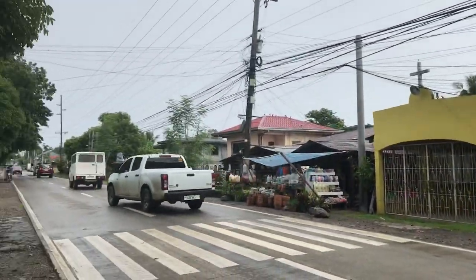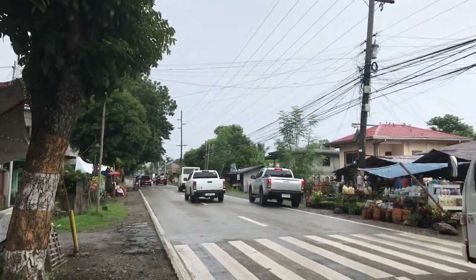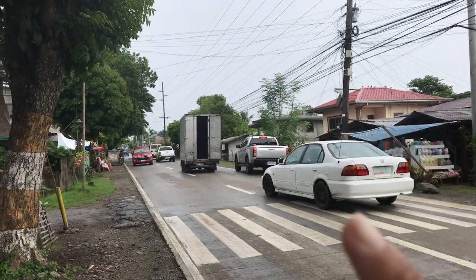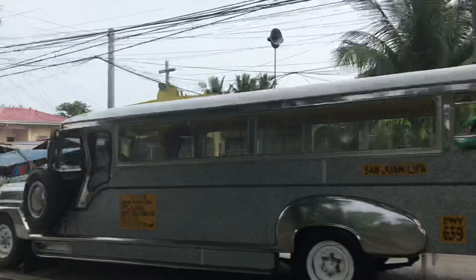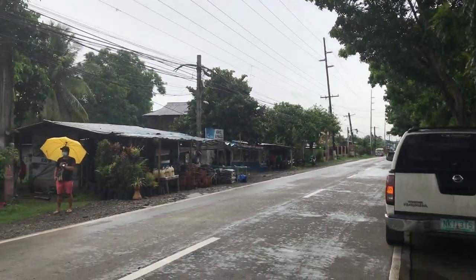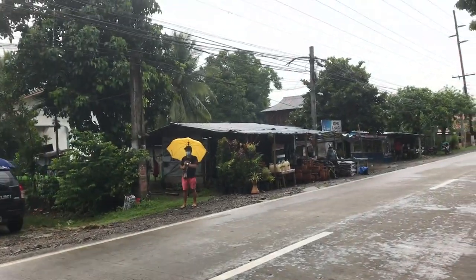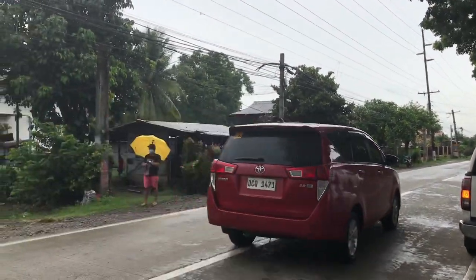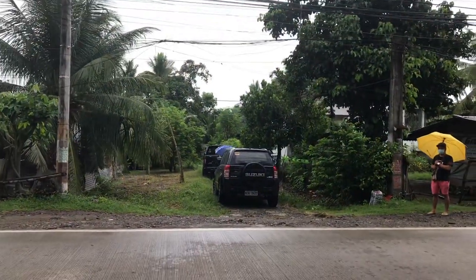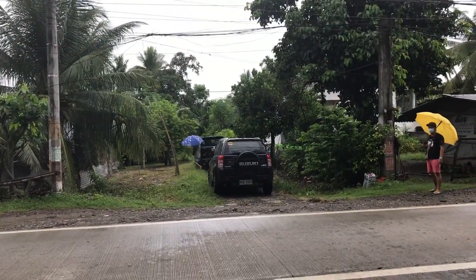Okay, so guys, on this side of the road, this is the National Highway, and this side of the road is going to Rosario, Batangas. The other side of the road is going to San Juan, Batangas. And if you are a fan of the beach, then this is the road that you have to take. So the property is right here, where the man with the yellow umbrella is standing.